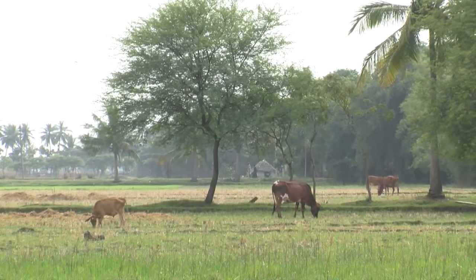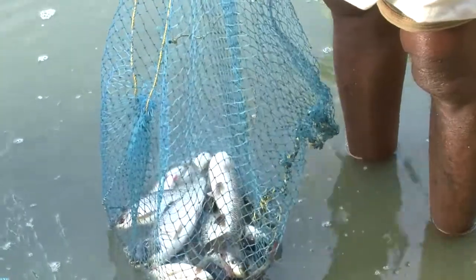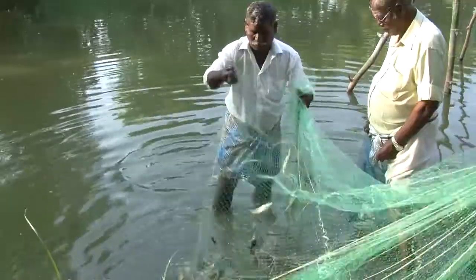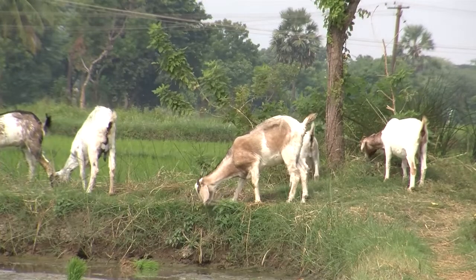Many farmers keep livestock and fish to feed their families and to make some money. Livestock and fish eat natural food to live and grow, but often there is not enough feed of good quality.